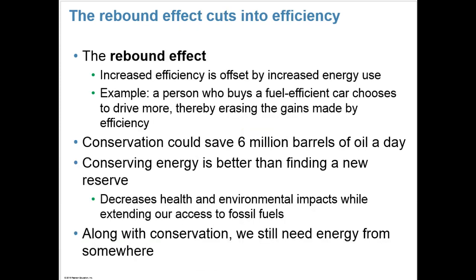The rebound effect cuts into our efficiency. Increased efficiency is offset by increased energy use. For example, a person who buys a fuel-efficient car chooses to drive more, thereby erasing the gains made by efficiency.